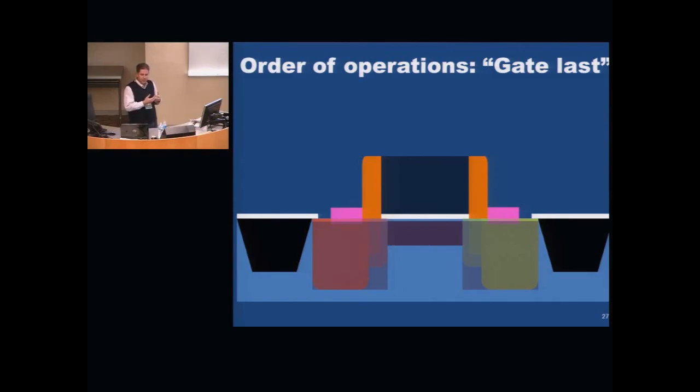Well, the problem with doing that is those metal gates, I talked about them being very, very unstable. They will fall apart if you heat them up too much. It's a problem. So what they do is they say, okay, well, how about we do what's called gate last? This is just changing the order in which we build the chip. You build your normal device, and then you say, okay, I don't want that gate material that I deposited anymore, so you take it out.